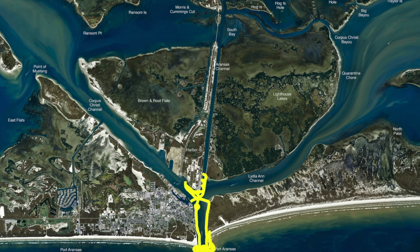Coming back in past the ferries and working all the way down to this brown root dock, up along the edges, there have been some pretty good mangrove snappers hanging right through here around that steel bulkhead.